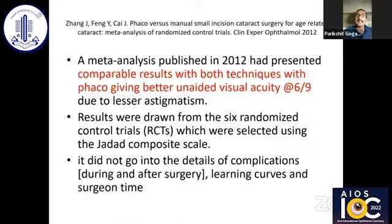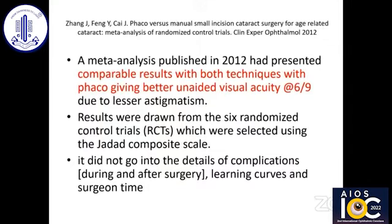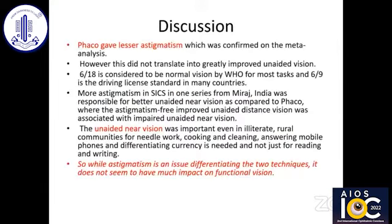So both techniques are similar. There is another meta-analysis done by Zhang Jie, Feng Wai, Kai Jie et al. from China, they found similar results, but they also said that SICS had more astigmatism. But they looked at only 6 randomized controlled trials, and they did not go into the details of complications, learning curves, and surgeon time. Next, please.